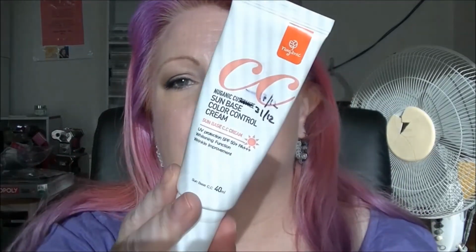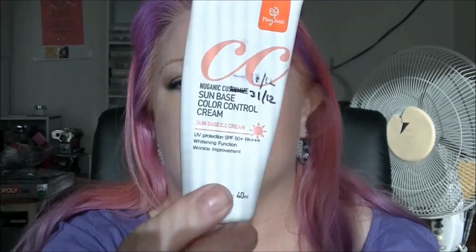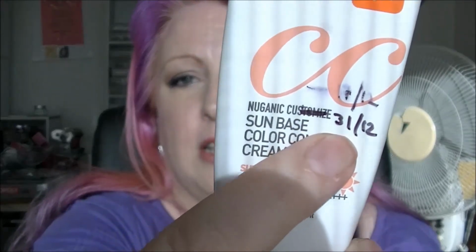So first up we have the Organic CC cream, as you can see. Put the new mark there. I've used this every time I put makeup on and I don't seem to be getting anywhere with it. Which is kind of, I mean, I love it. I don't really want to use it up, but it's kind of hard to tell how much is in there, the way the tube is. But we have made progress.